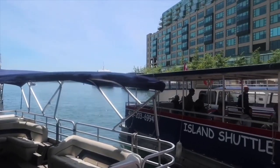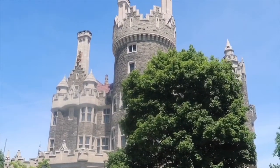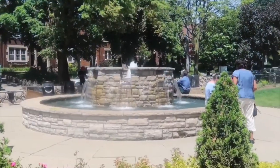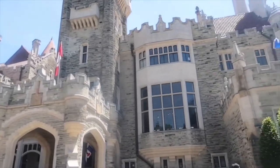After trying some beaver tails, it was now time to head down to a modern castle, also known as Casa Loma. Here we are at Casa Loma in Toronto, Canada, and it looks very, very cool. So we're about to go inside and show you around.